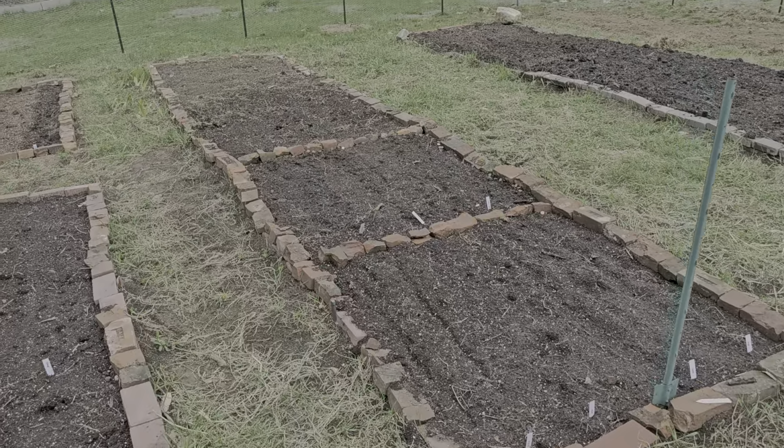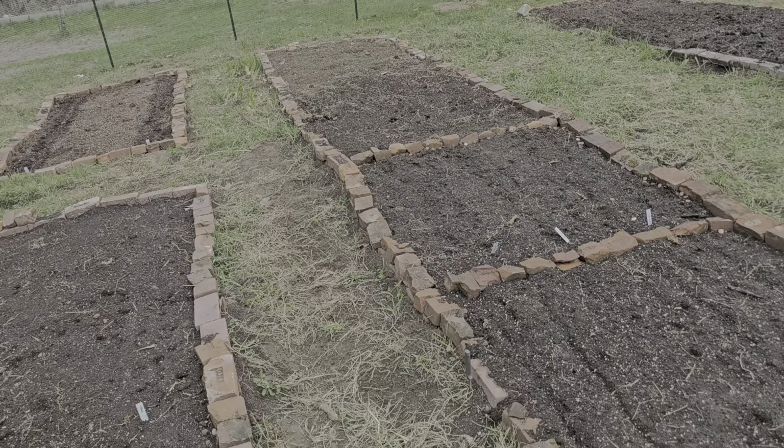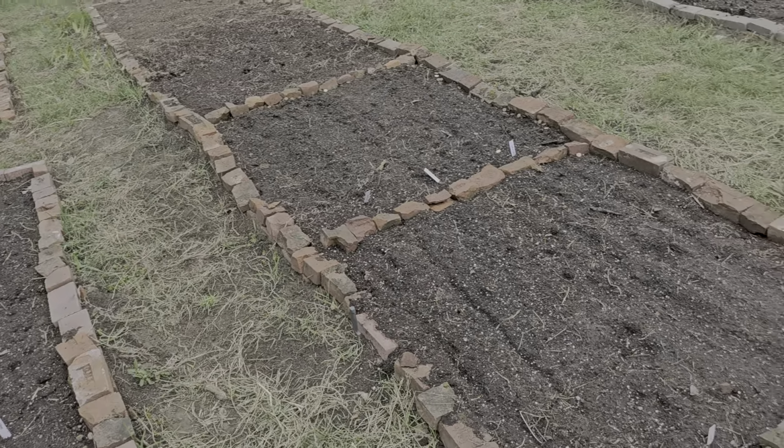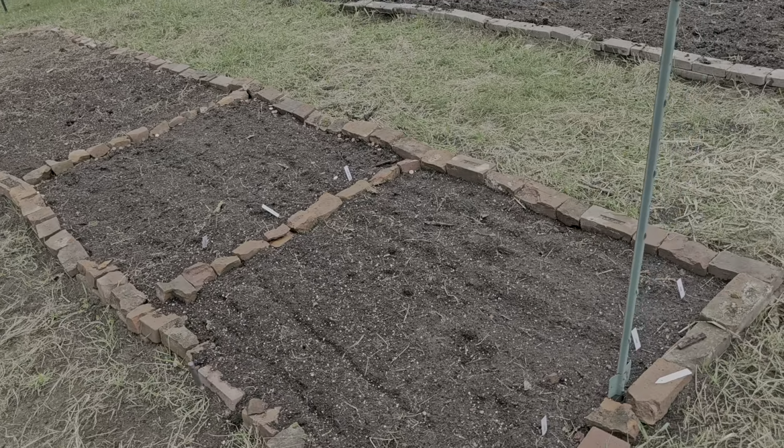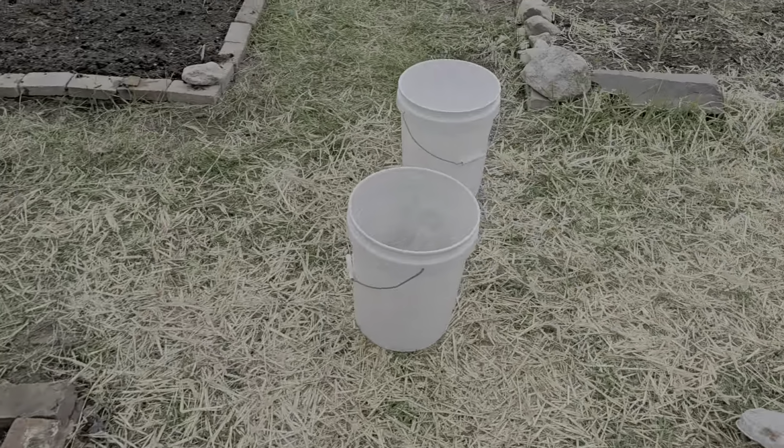Lots and lots of crops. Again, that back area hasn't even been plowed in yet, and there's still a few rows in other places where there's nothing. And then we've got the hot weather crops, of course, and the cucumbers and so forth. It's going to be pretty great.